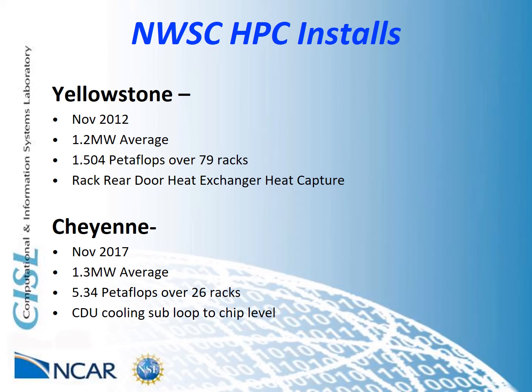back of the rack. Cheyenne was installed in 2017 as a second-generation supercomputer. The average power draw for this system is roughly the same as Yellowstone at 1.3 megawatts, but the performance was increased to 5.34 petaflops. The total footprint for this system was also dropped by a third, for a total of 26 racks. The HPC system was cooled by a CDU, cooling distribution unit, with a cooling subloop. The system performed heat capture at the chip level for a majority of the system.